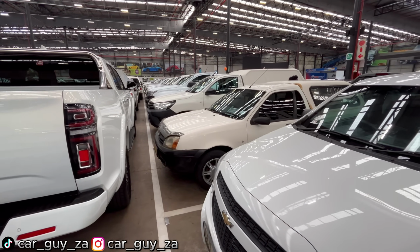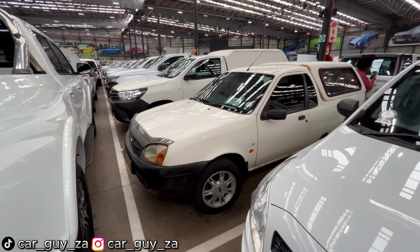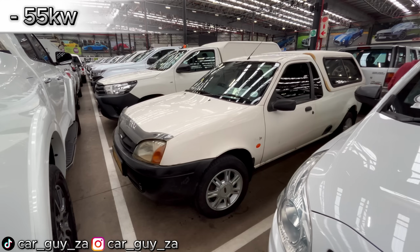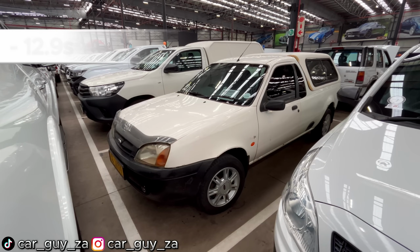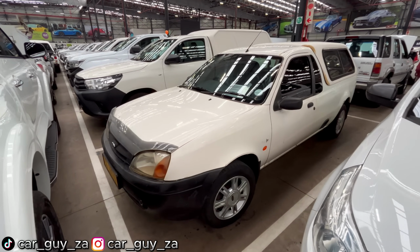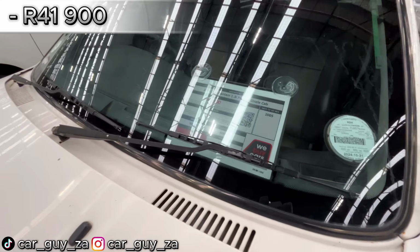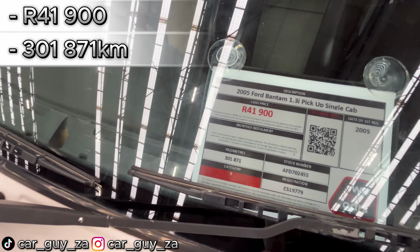Now this is another vehicle for today. It's a 2005 Ford Bantam powered by a 1.3 litre 4-cylinder motor that puts out 55 kilowatts and a 0 to 100 time of 12.9 seconds. So effectively the Ford Bantam has the same kilowatt output of a Toyota Tazz, and it's going for 41,900 rand. It has just over 300,000 k's on the clock, so it's high mileage.